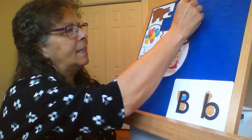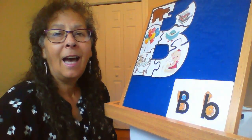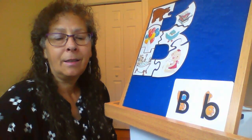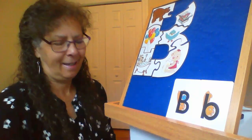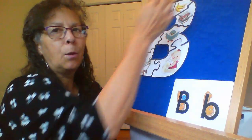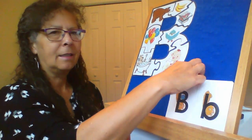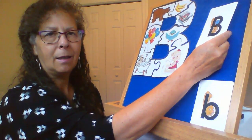Books. And the last word that I want you to guess is something that monkeys like to eat, and it's yellow. Did you guess banana? Good job. So we put our puzzle together, and what did we make with our puzzle? Does it look like a capital B?